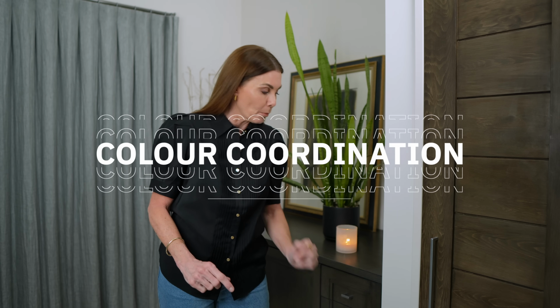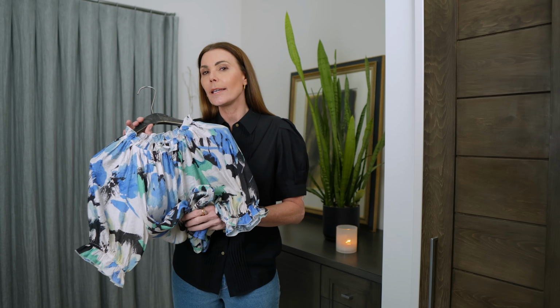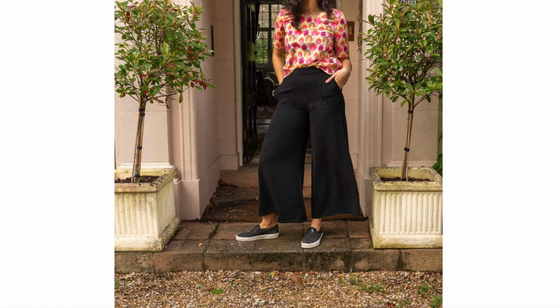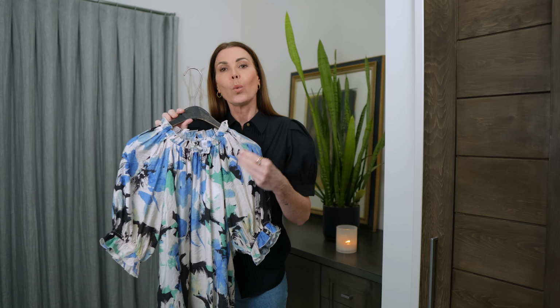Now, my first piece of advice when it comes to creating an outfit that just looks a little bit more expensive and elevated is what I'm calling good color coordination. Now, I need a little prop for this, so I've grabbed a beautiful patterned shirt. Essentially, when I see a lot of women wearing patterns, they tend to pair them back with a black. Now, don't get me wrong, there is absolutely nothing wrong with this, but what I always tend to suggest is look at some of the other colors that appear in the pattern and then create an outfit with those colors.